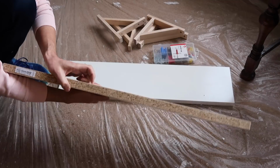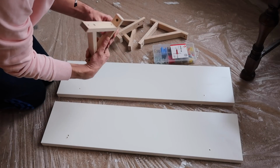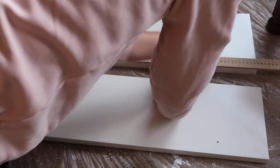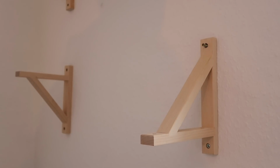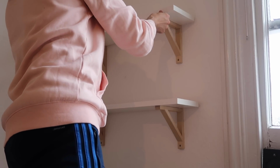So these were completely free. They're IKEA shelves and I just found them. Someone was throwing them out when they were moving house. So I thought this would be a really nice spot to use them next to the window to add a bit of interest there. Oh, it's the wrong way. Not to worry, I did screw it back in the correct way around.